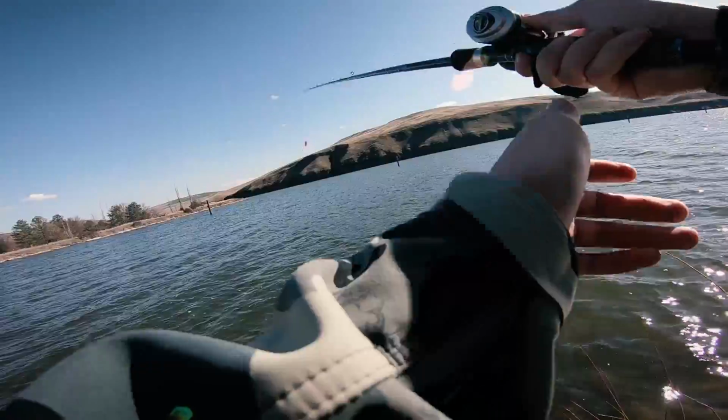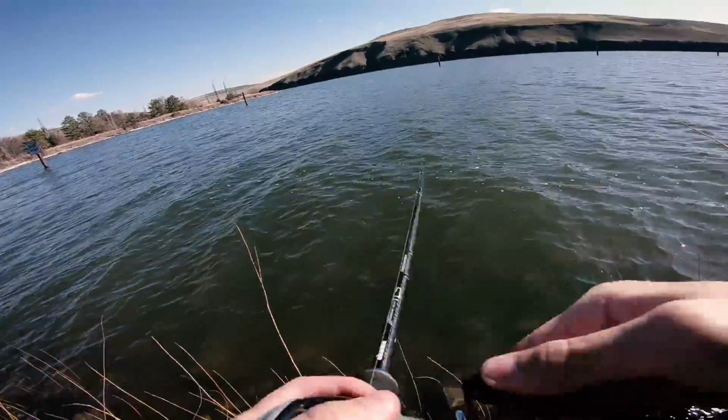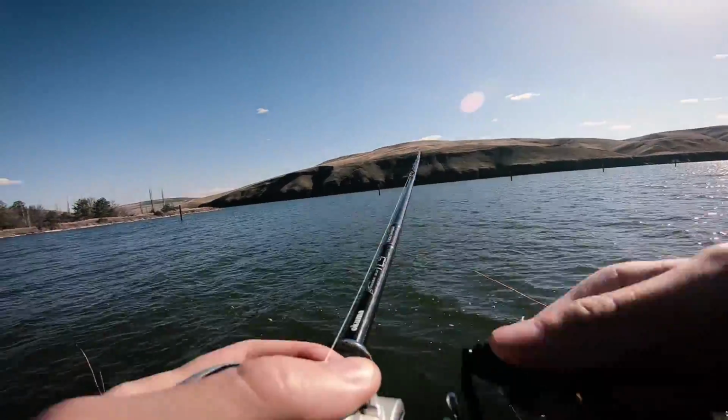So this right here is the little slough we were fishing. Just on the other side, that's where the river is. I thought that was a fish.